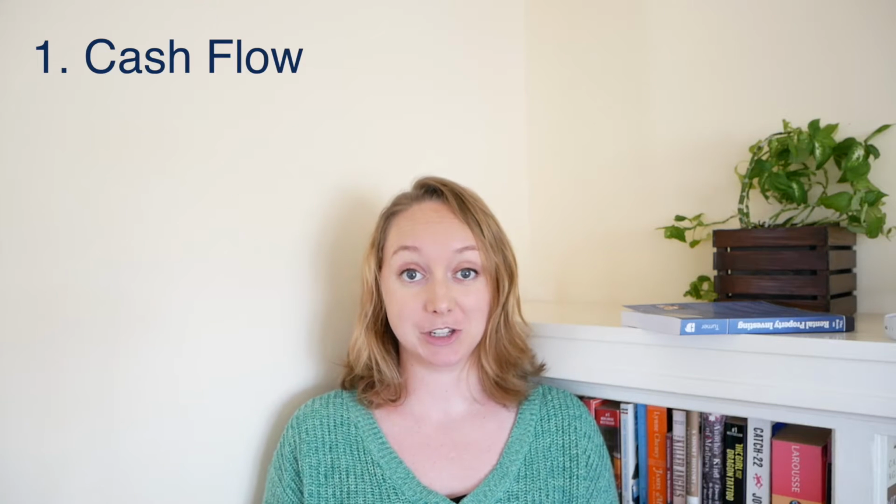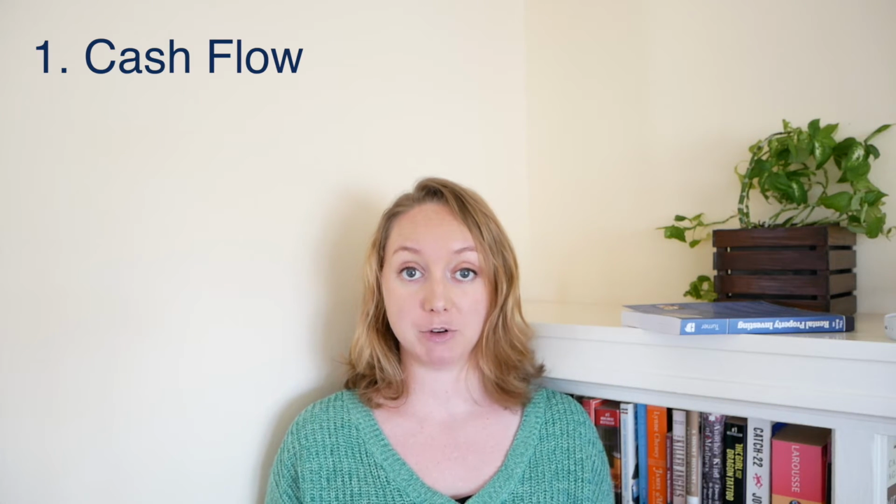So starting with cash flow, as you know, I love cash flow, and if you purchase your property well and you manage it well, then you should be getting a certain amount of cash each month from that property. Now, of course, the exact amount that you get per month is going to vary from month to month based off of vacancies, repairs, and other issues you might have with the property.